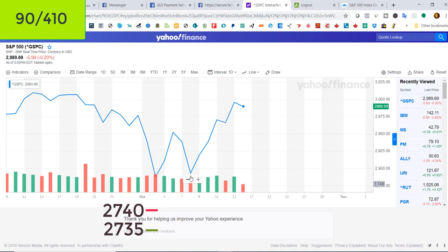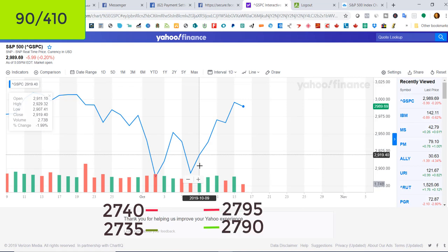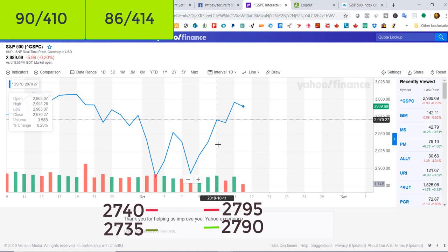And then October 9th, the S&P 500 dropped again. It was trading at around 29.19. This time I sold another put credit spread. I sold the 27.95 put option and I bought the 27.90 put option for protection. This time I collected $86, also with the same expiration of November 15. Since then, the S&P 500 has gone through a rally and went all the way up to 29.95. Even yesterday, it was trading at 3,000.